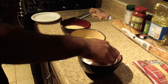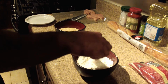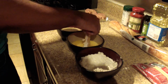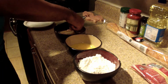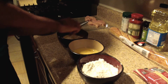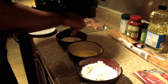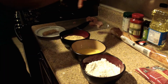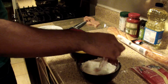Next, you are going to roll a chicken strip into the flour and dust off the excess. Then you're going to dip the strip into the egg. Then place it into the breadcrumbs and coat it completely. And you're going to continue to do this until all of your chicken strips are completely coated.